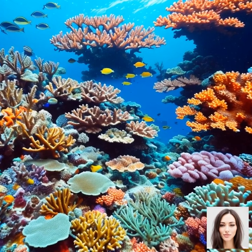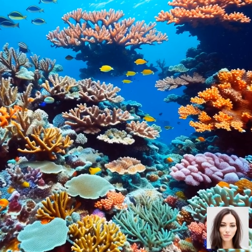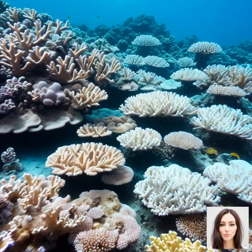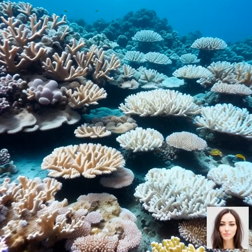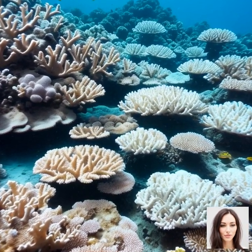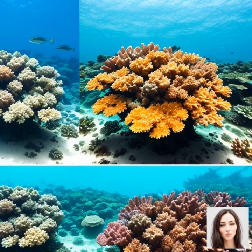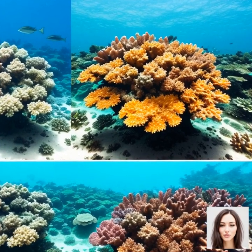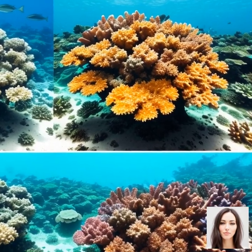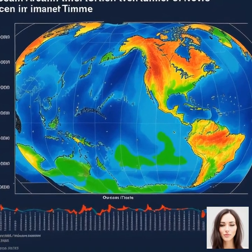Now that we've explored the amazing biodiversity of the Great Barrier Reef, it's important to discuss the various threats that this incredible ecosystem faces. Sadly, this natural wonder is under significant stress due to a number of factors such as climate change, pollution, and overfishing. Let's start with climate change.